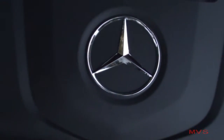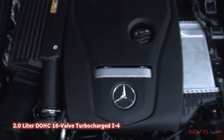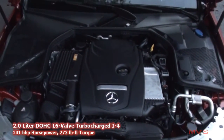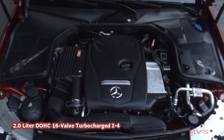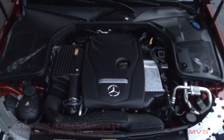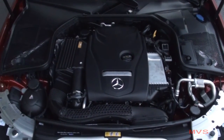The C300 Cabriolet is powered by a 2-liter dual overhead cam, 16-valve turbocharged 4-cylinder that produces 241 horsepower and 273 pound-feet of torque. EPA estimates are rated at 23 miles per gallon in the city and 31 miles per gallon on the highway. A 17.4-gallon fuel tank is provided.